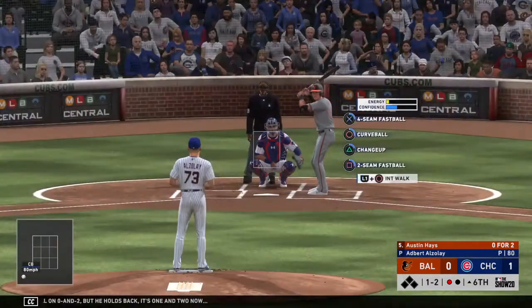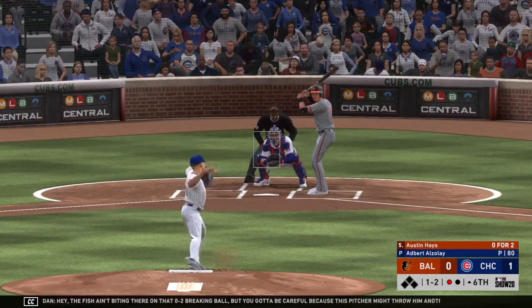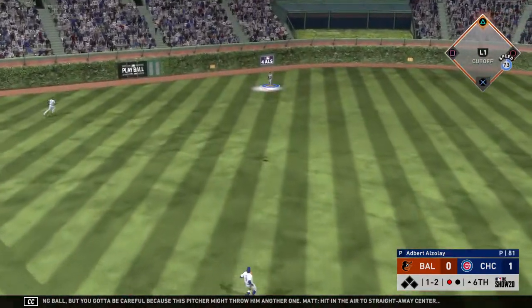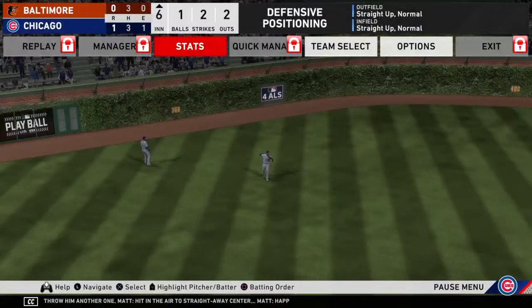It's 1-2 now. Hey, the fish ain't biting there on that 0-2 breaking ball, but you got to be careful because this pitcher might throw him another one. Hit in the air to straightaway center. Happ is there, 2 gone.